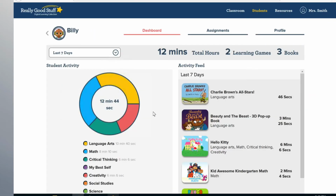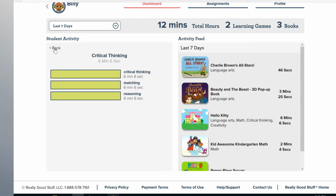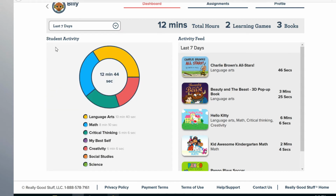We saw a lot of excitement with this, being able to see how individual students are spending their time and on which subjects they're spending it. Our teachers were very excited to have this ability to track usage and what subjects it was in. And these are aligned to standards, and you've assigned them based on standards. So you're able to track how much time the kids are spending on standards in these fun apps.